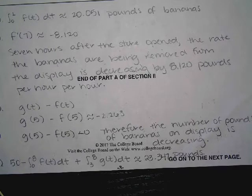I think most of the time it depends on the problem. So for this, if you did G of 5 minus F of 5, and then you didn't actually put the answer, you just put it was less than 0, do you get the points? I think as long as you put it less than 0, it should be okay. It kind of depends how they say that they're grading it.